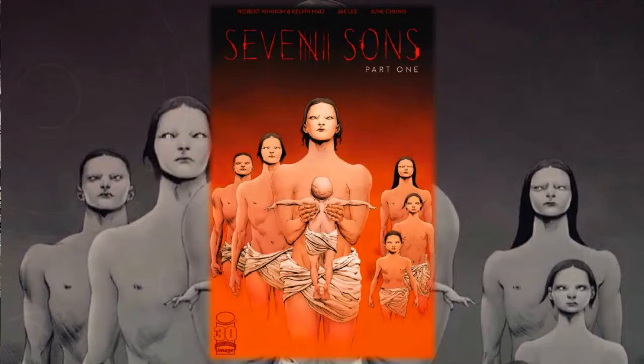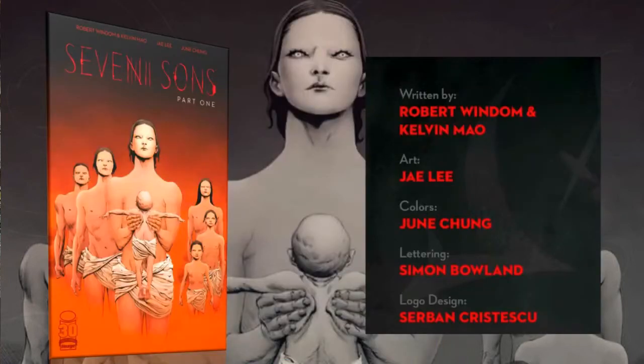On today's video, I'll be doing a review for Seven Sons number one. This is a new book from Image Comics, which features the return to not only creator-owned, but also interiors for Jay Lee, the artist. But let's take a look at the full creative team. So this book is written by Robert Windom and Kelvin Mao, with art by Jay Lee, colors by June Chung, and lettering by Simon Bowland.